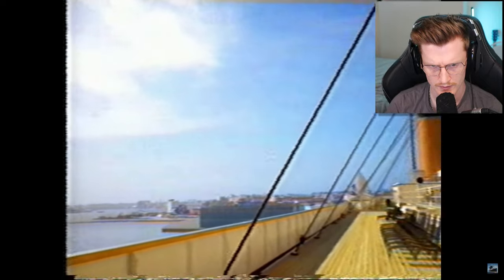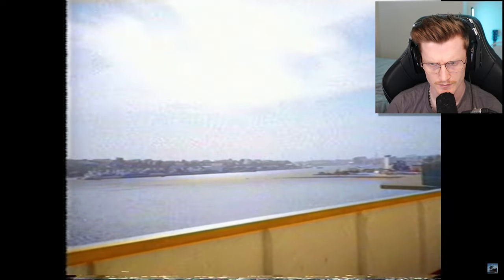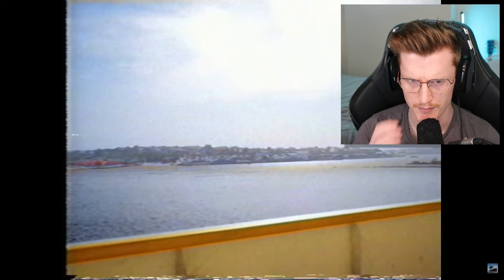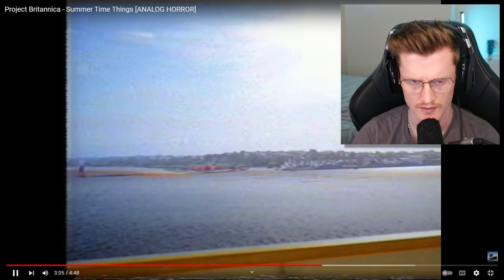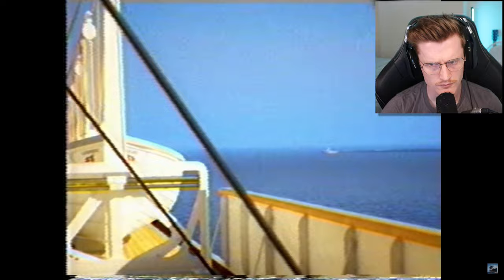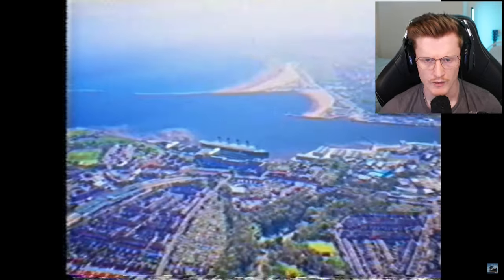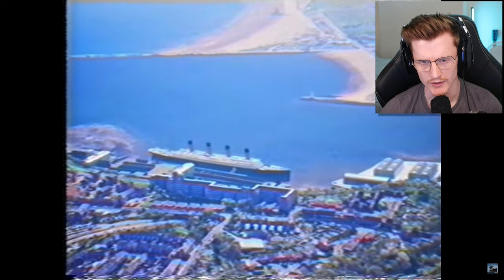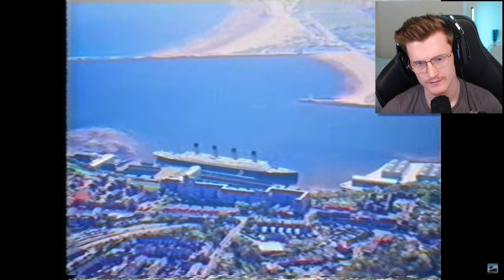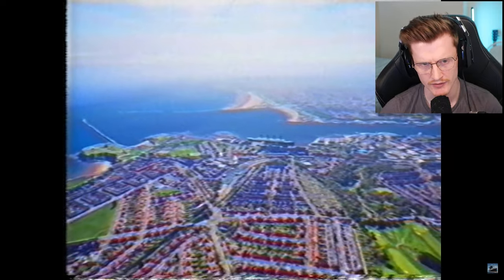Wow. So what ship are they on right now? Is this the Olympic? Has it been turned into... Oh, actually, when was this? 1980? No, it couldn't have been. Is that another ship over there? Helicopter tour, 25th of June. Well, that looks lovely. Oh, wow, that's pretty cool. Okay, so that's a ship docked in South Shields.